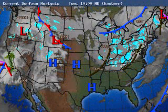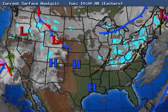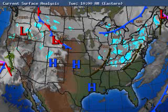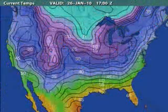Let's take a look at the surface map. You can see an Arctic cold front pushing into the upper Midwest. A lot of clouds with some snow showers down across portions of the mid-Mississippi and over to the Ohio Valley and even New England. And notice that area of low pressure coming onshore there near California. That will be a player with the Arctic boundary later this week.